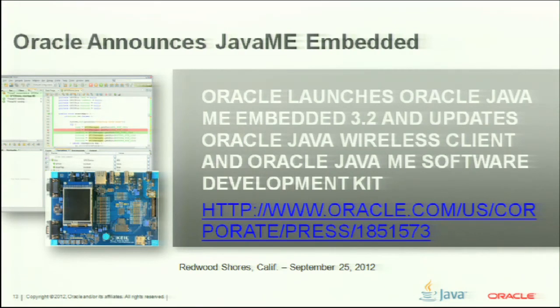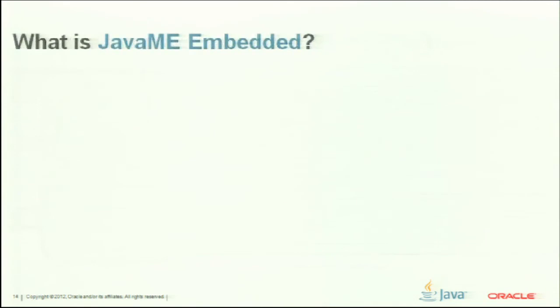Based on Java ME, same code that runs on mobile phones, similar code that runs on mobile phones. So you can be assured that it's something which is well debugged and we have a lot of experience with it. By the way, the presentation eventually is going to be posted somewhere together with the other presentations.